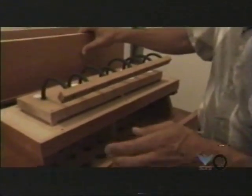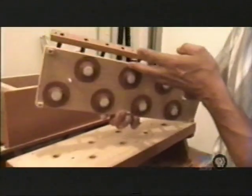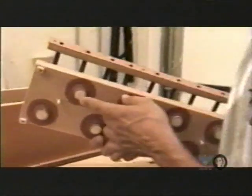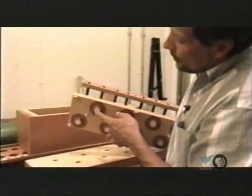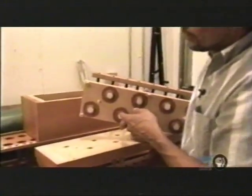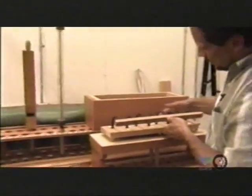And then inside the wind chest, we have the valve mechanism. And again, this is a piece of leather, and when the organist depresses the key and energizes the magnet, air is exhausted and allows the valve to collapse, and then wind from the blower can go through the hole and cause the pipe to play.